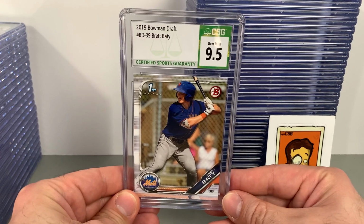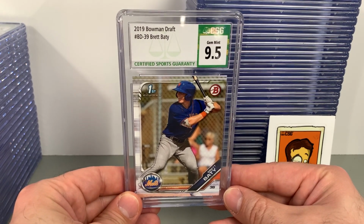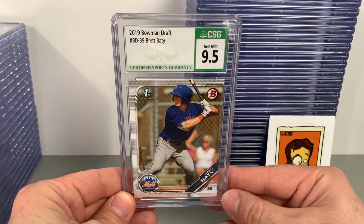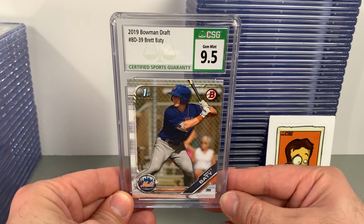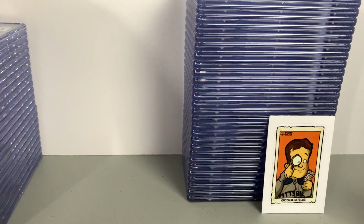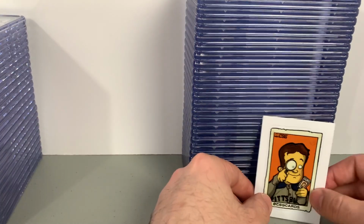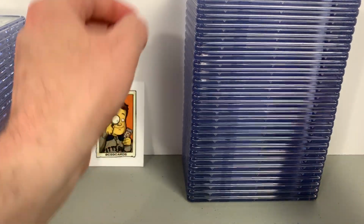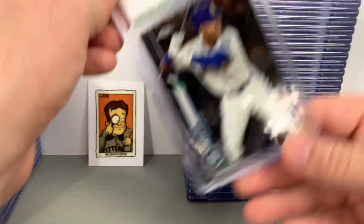More expensive cards are going to find their way to either PSA or SGC. But I'll certainly do business with CSG again in the future. Brett Beatty. But they'll more than likely never be my number one go-to. All right, let's take a look at my cards.